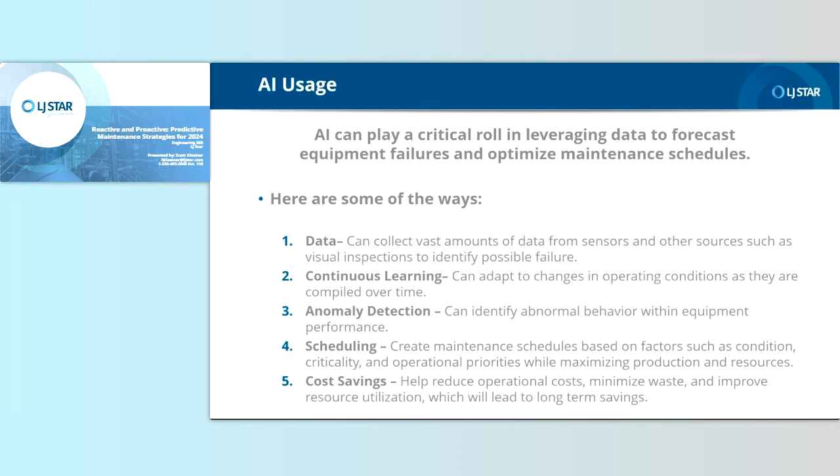Inventory management is a huge one right now. It's able to basically predict when spare parts will be needed based on maintenance schedules and historical usage data. This reduces the need for excess inventory on site, which I know a lot of people like to try to keep to the minimal amount of parts on site at all times, just to not have that extra cost associated with it.